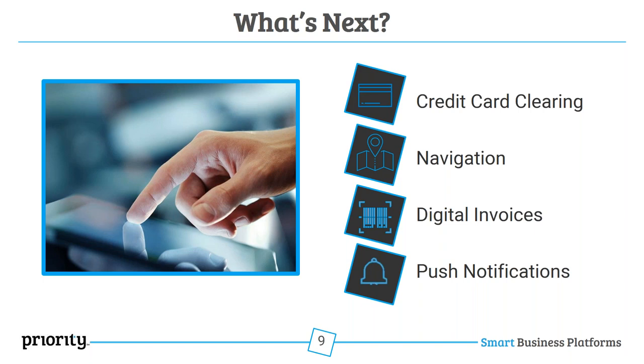For example, if I just drafted up a purchase demand and I want to send it to my manager for approval, as soon as I change the purchase demand status to waiting for approval, my manager receives a push notification on his phone saying that a purchase demand is waiting for his approval. And when he clicks on it, he's immediately redirected to the app for his approval.